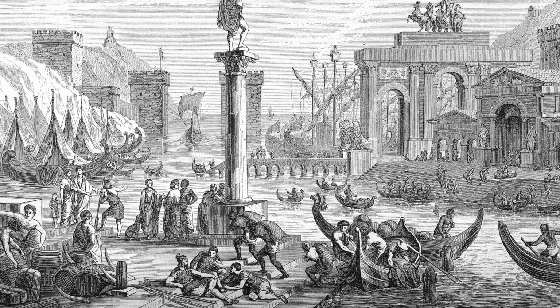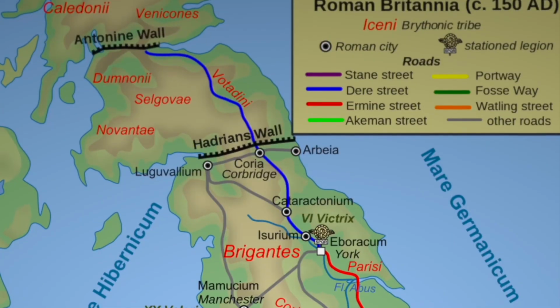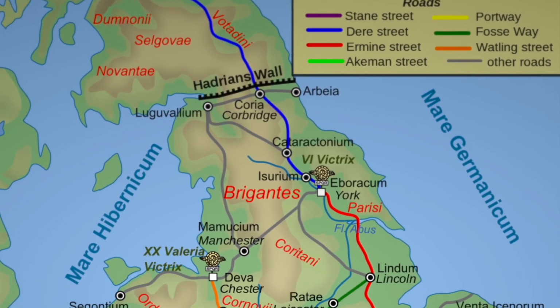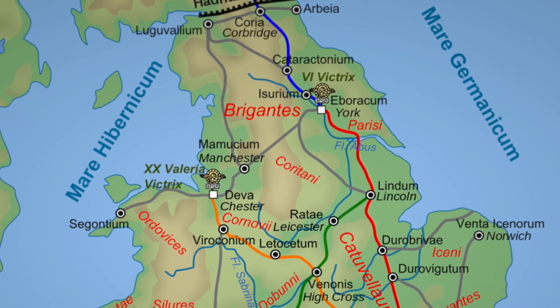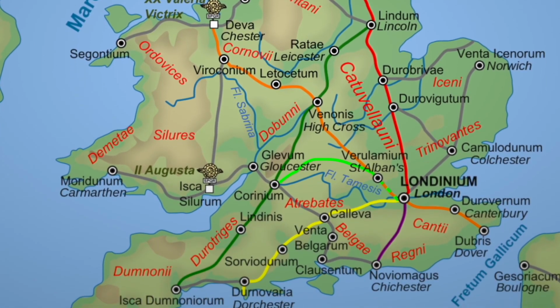Cities and towns were built up and down the country. Lots of thought went into where to build a town. The best places were at major junctions, between roads or rivers, so that goods could be easily brought in and out of the town.